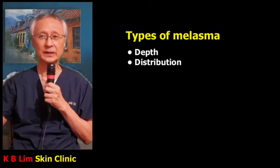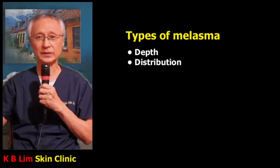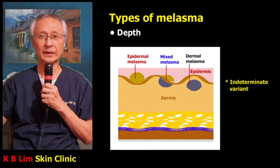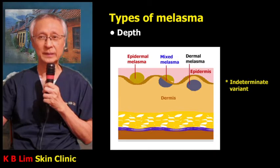Melasma can be divided into different types according to the depth of pigmentation and its distribution. Melasma can affect the epidermis, which is the upper layer of the skin, or the deep layer of the skin known as dermis. The type that affects the epidermis is called epidermal melasma, and the type of melasma that affects the dermis or the deeper part of the skin is known as dermal melasma.